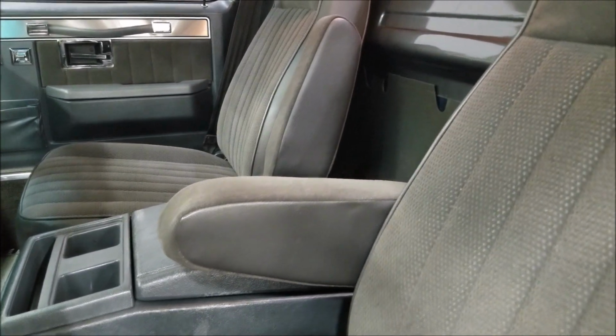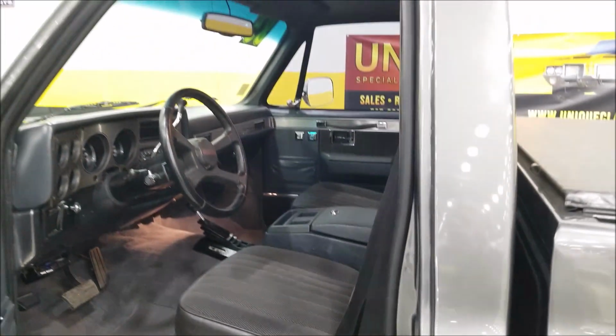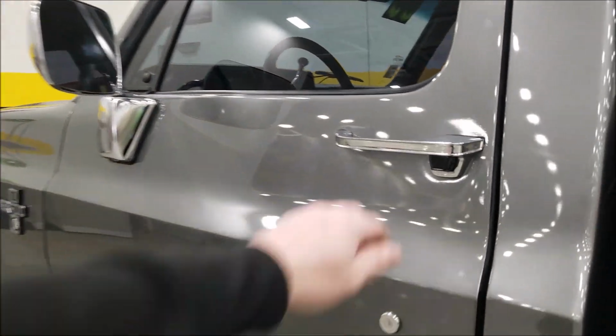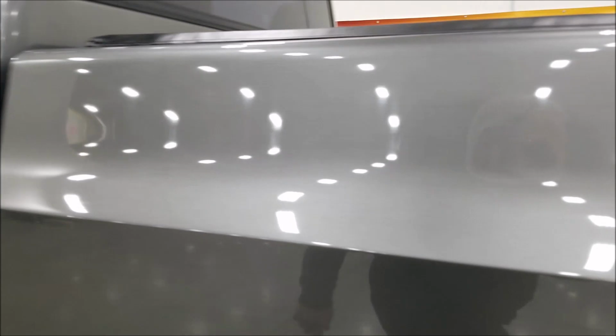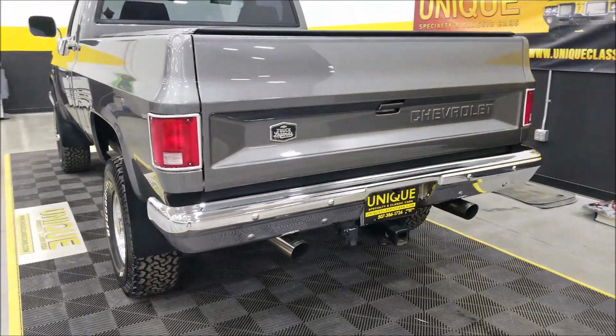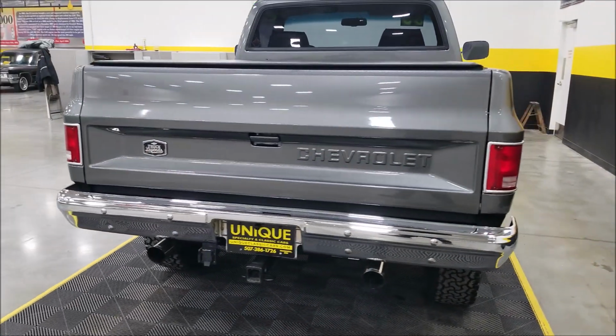But again, nice bucket seats, armrest on both. Fold down, fold them up, center console. This truck is done up right, let's put it that way. All right, slip around to the back here. There's that MagnaFlow exhaust, man. Good sounding truck too.